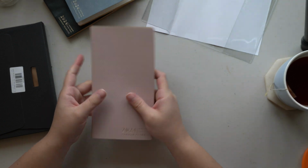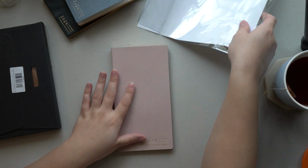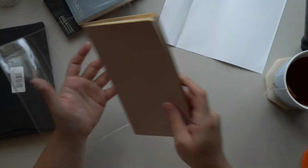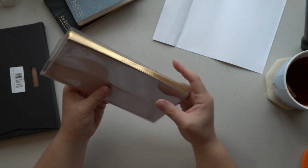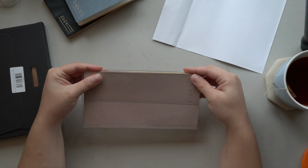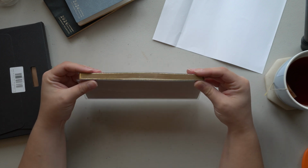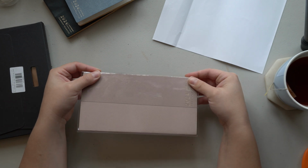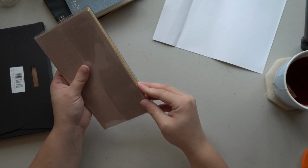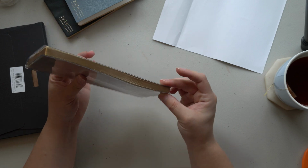But let's go ahead and try on the clear cover for this size from Sterling Ink. Again, I'm not even going to try to put it on the cover just because after the experience of Passport, I don't want to risk it. Yeah, again, this one is a little too small. I think that's just going to be what it is with the Sterling Ink clear covers. It's just a little too small. This one's better than the Weeks one, but it's still a little too small.